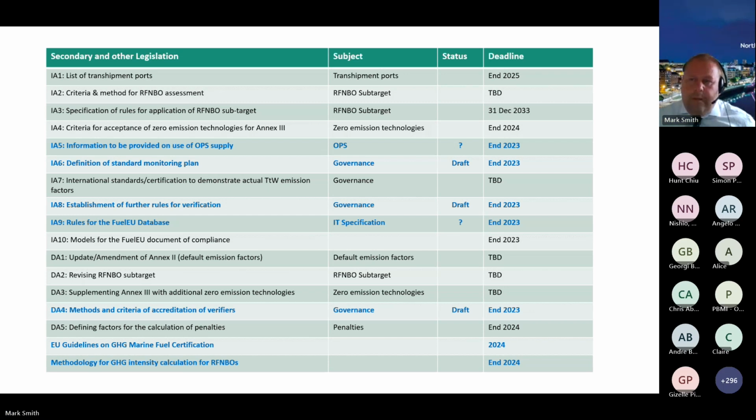Let me just take control, and I'll see if I can try to demystify some of the things that are going on. You might be wondering, there seems to be a lot that's unknown or uncertain about FuelEU to this point, and you'd be right. And here is the list of implementing acts and delegated acts, which are meant to be published, but many of them aren't actually ready yet. And things are running a little bit behind schedule.